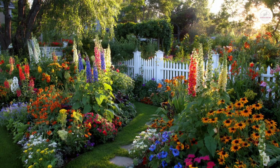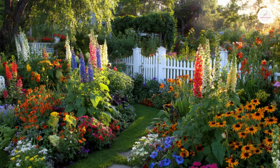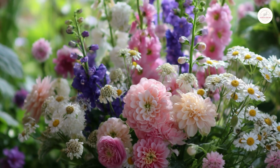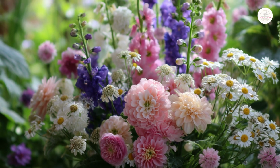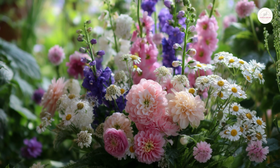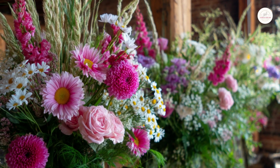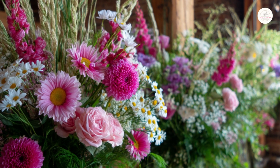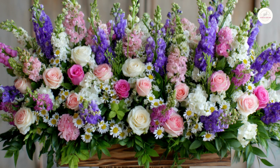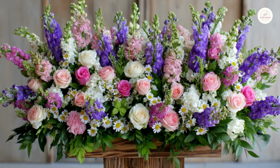Stake them early to support the tall stalks, and deadhead faded blooms to encourage more flowering. Choose colors like blush, buttercream, and lavender to stick with the Grandmacore palette. Combine with soft grasses or white daisies for balance. Sow hollyhock seeds in late summer for blooms next year. They're biennial but worth the wait.